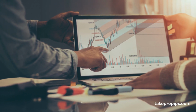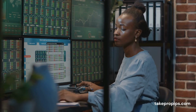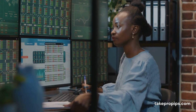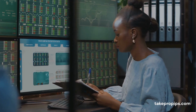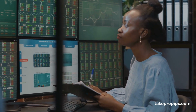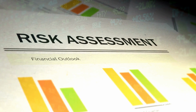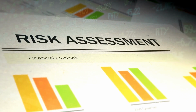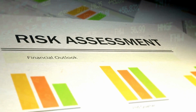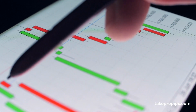Why such a small amount, you may ask? The key reason is that it helps you stay in the game longer. Let's face it, not every trade will be a winner. By risking a small percentage, you ensure that a losing trade doesn't wipe out your account. This way, you live to trade another day, even after a string of losses. So the next time you're about to enter a trade, ask yourself, am I risking more than 1 to 2% of my account on this? If the answer is yes, you might want to reconsider. Remember, longevity in trading comes from prudent risk management.